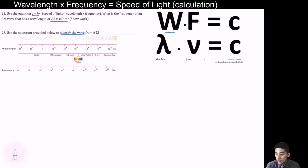So obviously I'm going to look at my equations over here. So wavelength times frequency equals c, which stands for the speed of light. And you'll see it represented like this too with Greek letters. So lambda times nu equals c. And the reason why speed of light is c is because it stands for celeritas, which is Latin for swiftness. Okay, I'm going to use these symbols. So lambda times nu equals c.